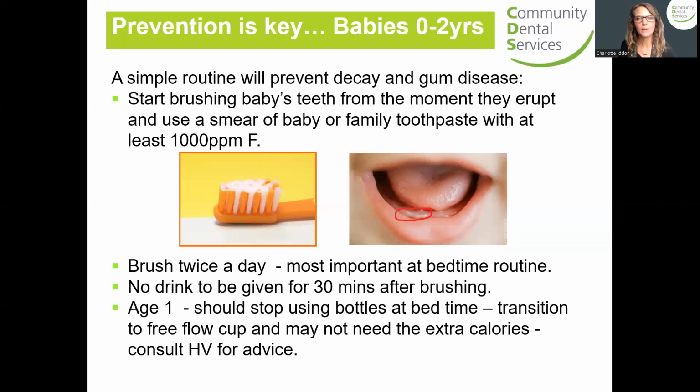And you only use a smear, because they're going to swallow it. They haven't learned to spit out at this 0 to 2 age. They're going to swallow it. We are talking about brushing twice a day. Seems like, oh my goodness, another thing to fit into the routine.